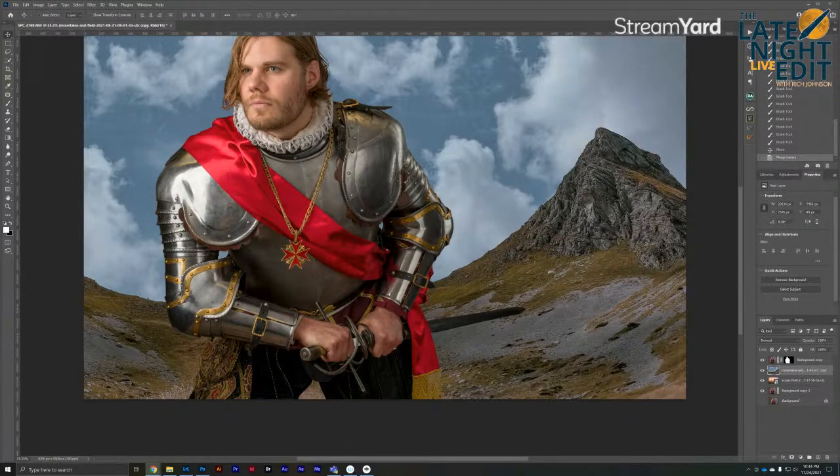Let me see. I do like the mountains, though. All right, let me see. This one's pretty epic too. There's a lot of epic stock photos out there. And that one looks like a helicopter. We can't do that.